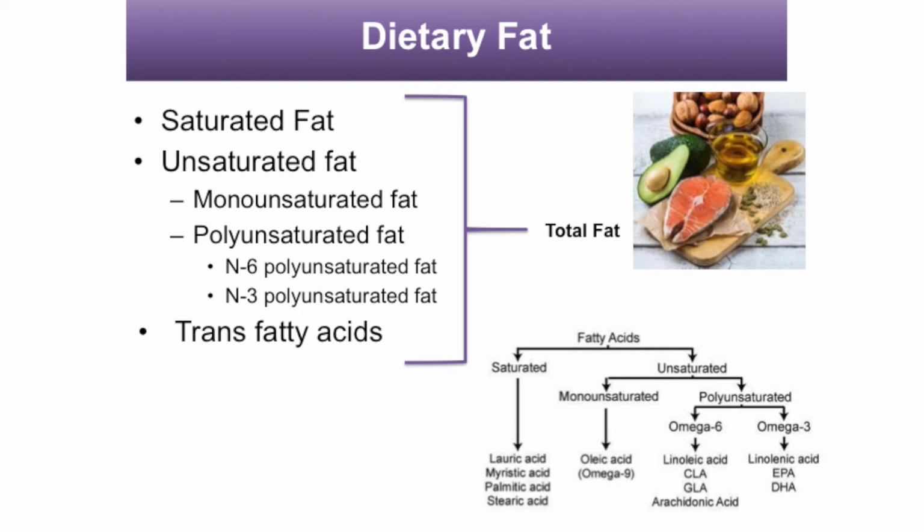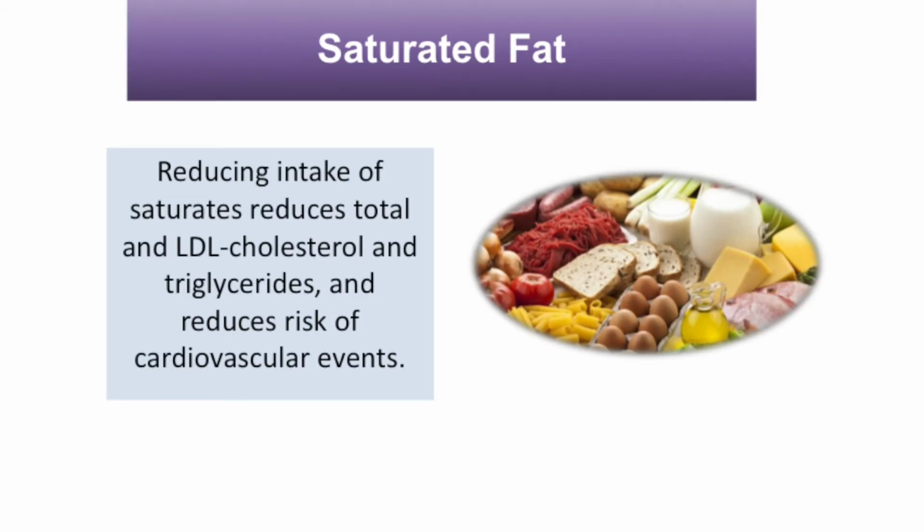So when it comes to the evidence in relation to cardiovascular disease, saturated fat. If we can reduce our intake of saturated fat, the research would say that total and LDL cholesterol, so overall our cholesterol, will go down, our bad cholesterol, the one we want reduced, and our triglycerides as well, which has had a link with cardiovascular disease, will reduce, and therefore reduce our overall risk. So that's a good thing. So saturated fat, we need to reduce it.